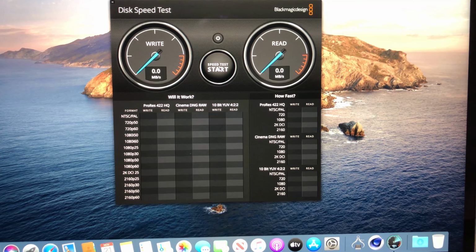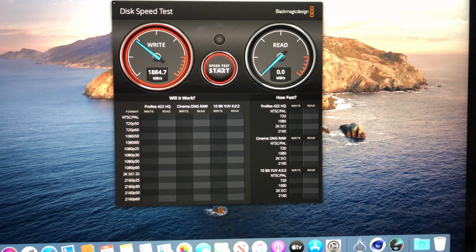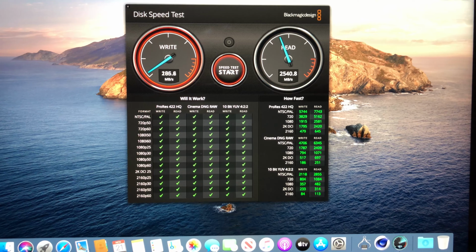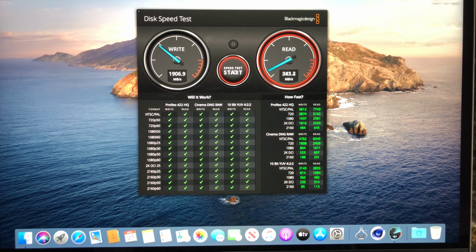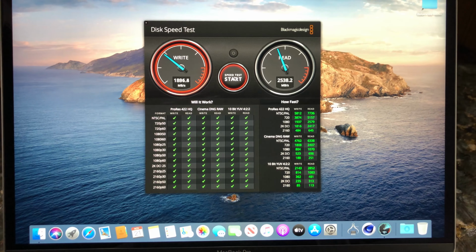In the storage solution, MacBook Pro offers extreme read and write rates that are way above average in its class. Our unit scored 1900 megabytes per second read and 2500 megabytes per second write in the Blackmagic benchmark, thanks to its integrated 512GB NVMe PCI Express SSD.